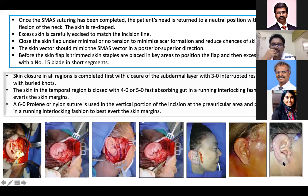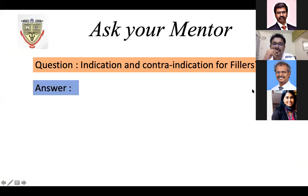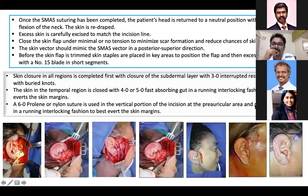And one important point I would like to tell in this facelift or neck lift, the common question is whether you'll see a scar in the pre-auricular region. See, in Western people, because of the skin nature, the scar actually is camouflaged.